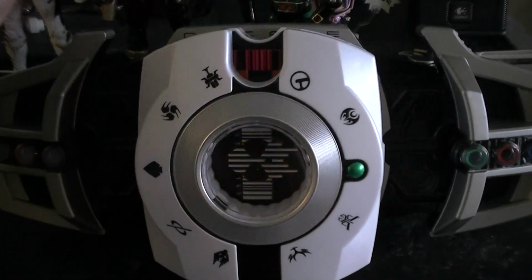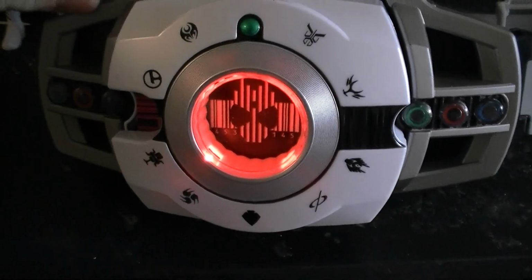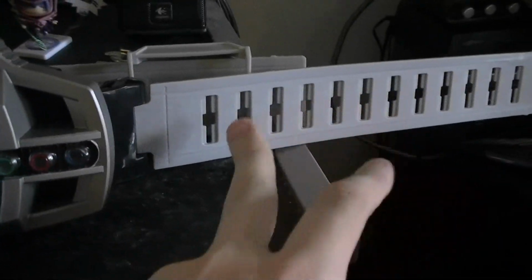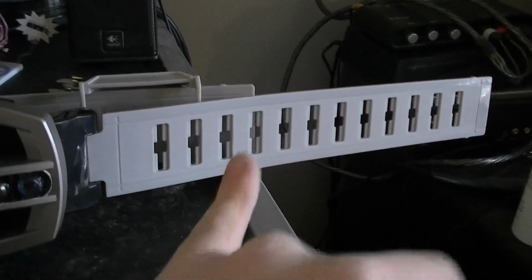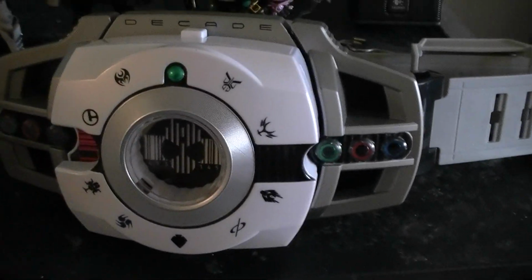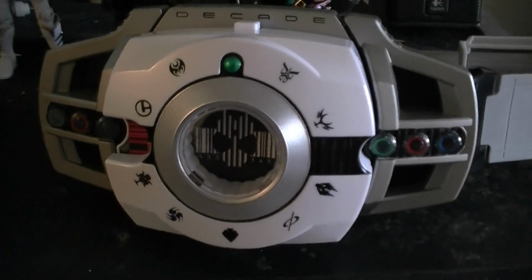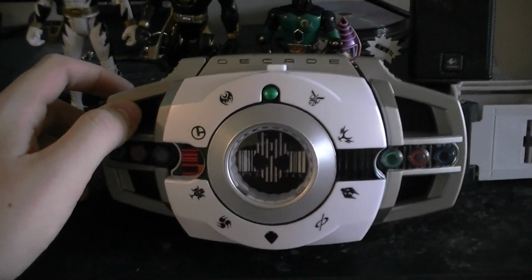And then you close it up. So cool. I love this thing. I would actually like to get the piece that goes along here that's supposed to hold all the cards, plus another belt extender, because this is designed for kids and I'm a 30-year-old man. And I'd also like to get some of the attack cards. I don't know all of them off by heart because I'm still getting into Decade. It's funny, I bought the driver and I haven't even watched the show yet. But this is a really cool driver. I was debating between this or the one from Kamen Rider W.